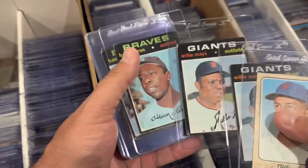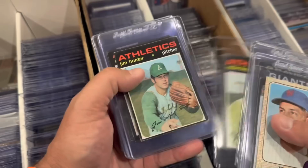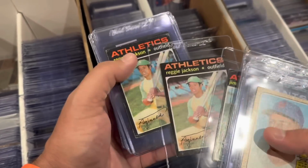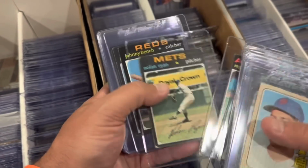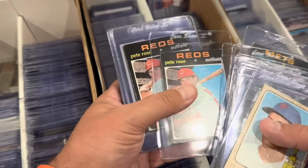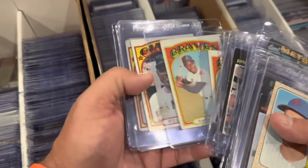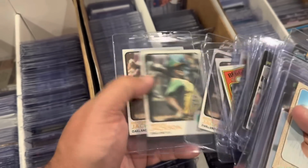You got some mid-grade stuff here in this box. You got Catfish Hunters and some Reggie Jacksons. That's a tough card. It's a third-year Reggie Jackson, Nolan Ryan. And these are mid-grade, so they're a little more affordable. Tough thing with those black borders is any little ding just accentuates it so bad. It's tough.